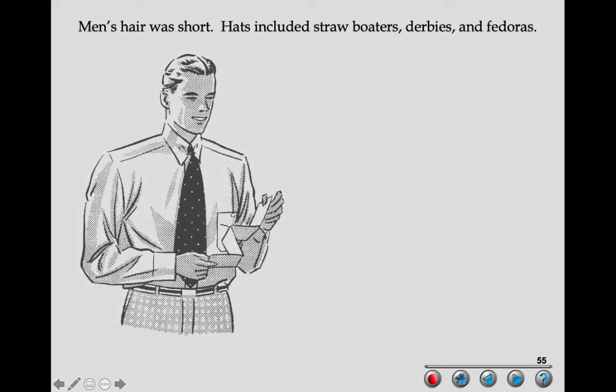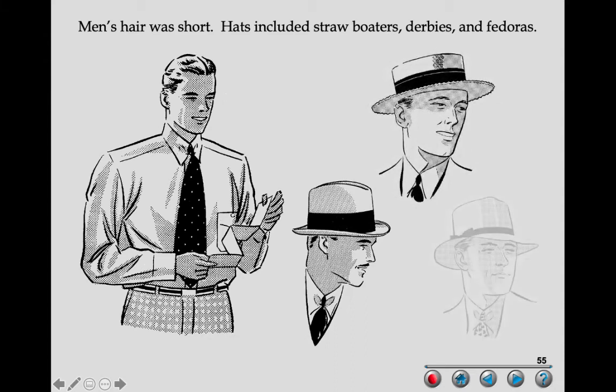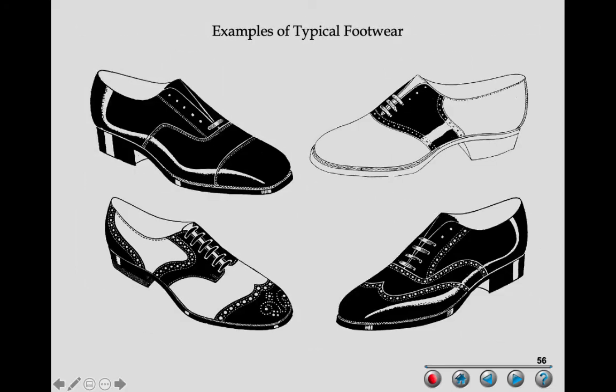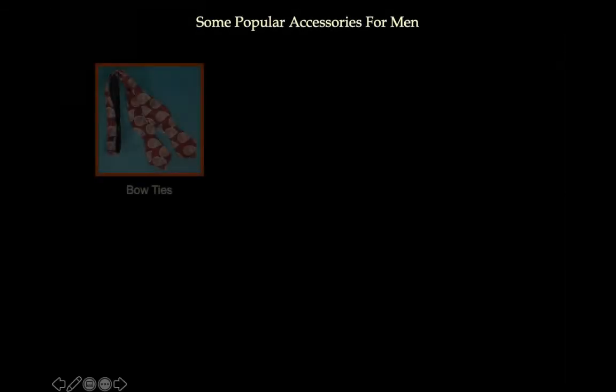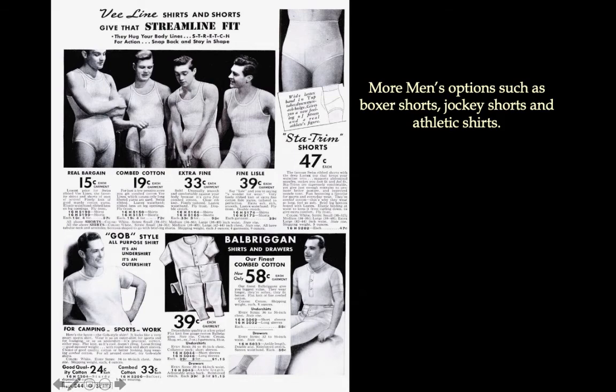Hair was typically clean cut, so short, and fedoras were really common, but derbies and straw boaters were common for hats as well. Straw boaters, derby, and fedoras. Okay, so these are the main styles you need to know. But clean shaven and short hair was typical. And the Oxford shoes, the saddle shoes, these were the most important. Wingtip shoes were the most popular shoes for men. And accessories: bow ties, neckties, handkerchiefs, cufflinks if you were wealthy, watches, and tie clips, again, if you were wealthy.